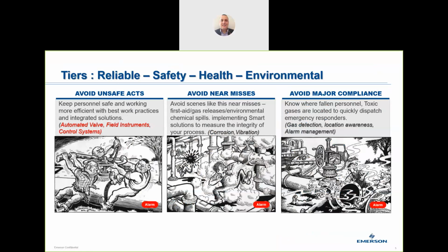So on this slide, what we try and do is give examples in humour of some of these tiers. So avoid unsafe acts. On this example, we show a manual valve and several people about to injure themselves trying to open it. So in this example, automated valves instead of manual valves can remove the risk. TopWorx have several solutions to offer here. Avoid near misses. This is where the danger can be visible, and personnel should be trained to see and avoid. And avoid major non-compliance. Again, ensure safety instrumented systems are installed on critical applications. And again, this is an area where TopWorx have a solution.